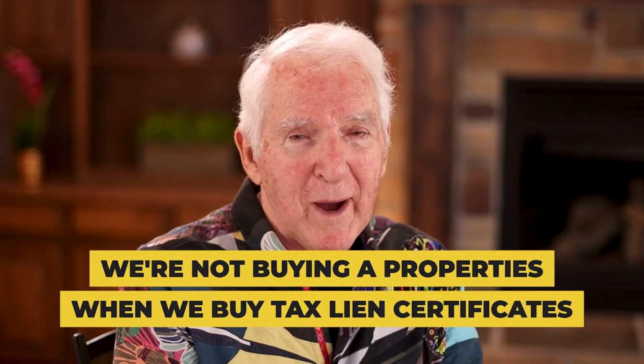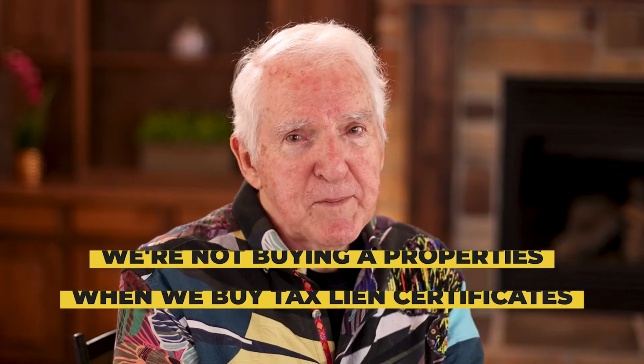Okay, if you're looking for your property, it's going to be your first house. Don't depend on the tax lien auctions, okay? There will be thousands of properties available. Now keep in mind, if someone didn't pay the taxes, they probably didn't take care of a paint job, and they probably haven't taken care of the broken garage door. We're not buying A properties when we buy tax lien certificates. These people have had some trouble, and sometimes they can't get out. They're not paying their bills, and that's how a tax lien came about. So don't plan on getting a property at a tax lien auction.